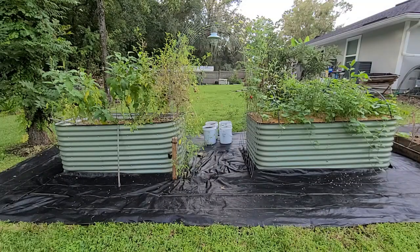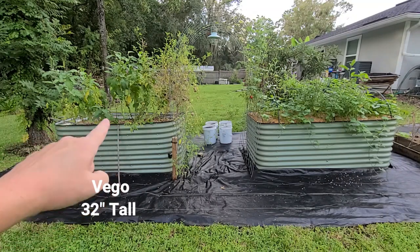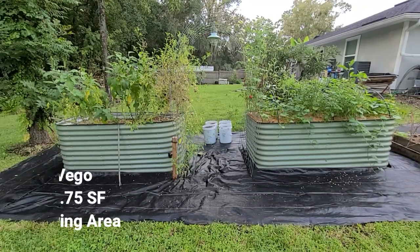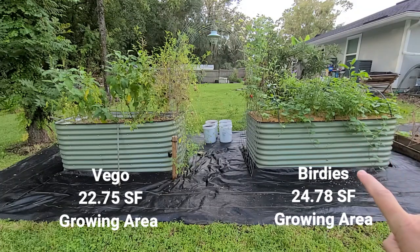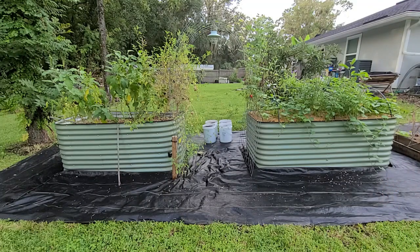All right, now let's get down to some physical spec questions. Which bed is taller? The Vego is 32 inches tall. The Birdies is 30 inches tall. With my current configuration, the Vego has 22.75 square feet of growing area, and the Birdies has 24.78 square feet of growing area, which means it has about 2 more square feet of growing. So depending on what kind of plants you're growing, if you think about square foot gardening, you could put 2 to 8 more plants in the Birdies bed in this configuration.